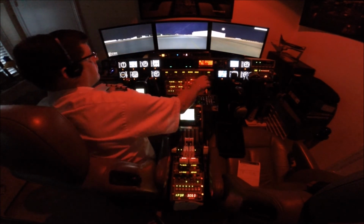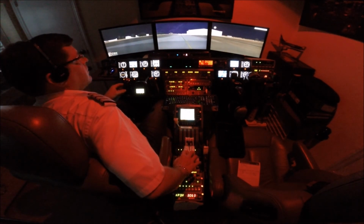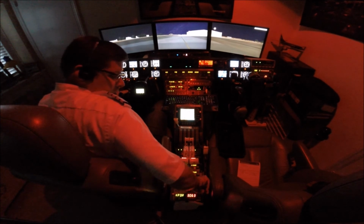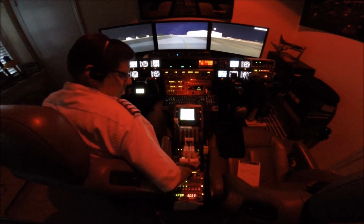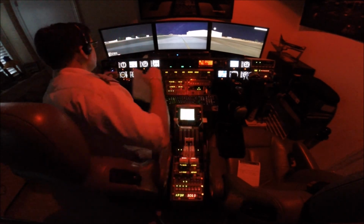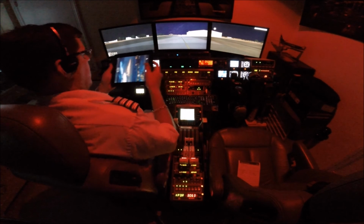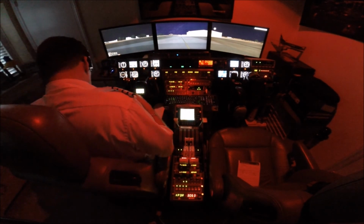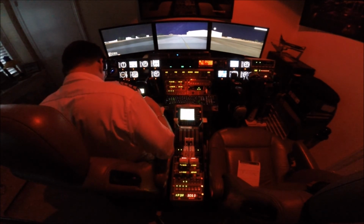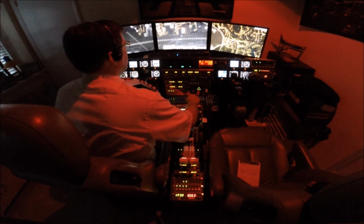Alright, spoilers are up. Put the brakes on, lights and strobes are off, marker beacons off, fuel pumps off, flaps are coming up. Where are we? I think I'm on Delta 3 here.